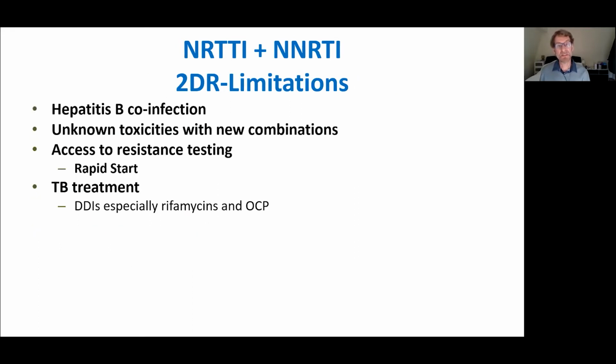Now, there are some limitations. One is, especially with the proposed NRTTI and non-nuc combination of islatravir and doravirine, hepatitis B co-infection. You'd have to screen for this first because of the inactivity of that combination against hepatitis B.